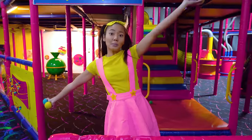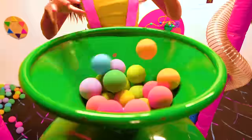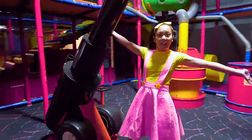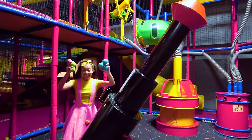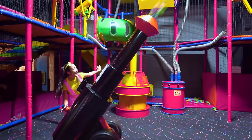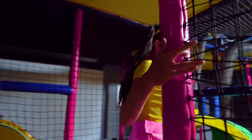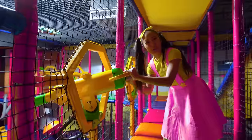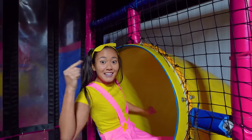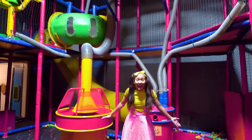Awesome! This place has a huge ball playground called Ballocity. Come on, let's go see what's inside. Over here is a huge ball cannon that's bigger than I am. Wow! Now let's go up the steps. They're so colorful. Check out this cool ball shooter! I'm so excited to go down this slide! And look up there! We even have a ball drop!